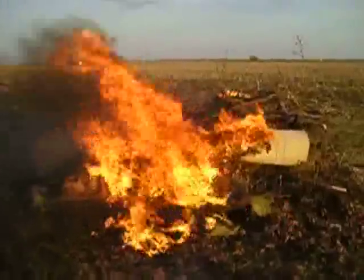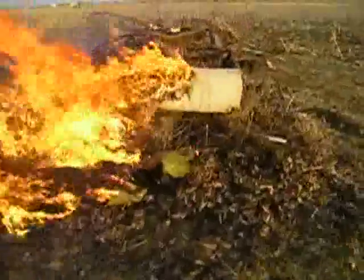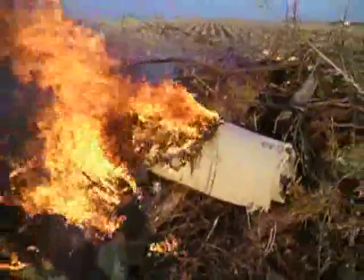What a mess. Zoom in on the carpet. Oh, that carpet is so incredibly nasty. I love nylon.